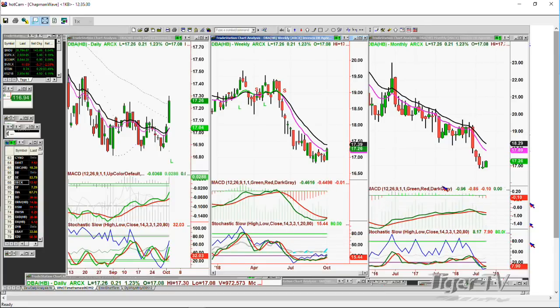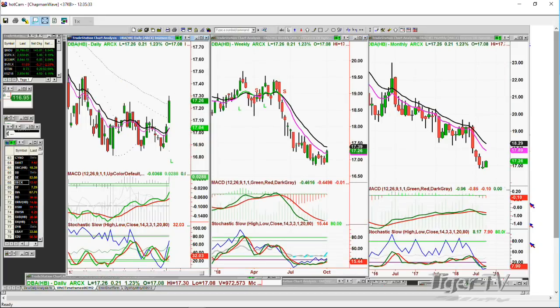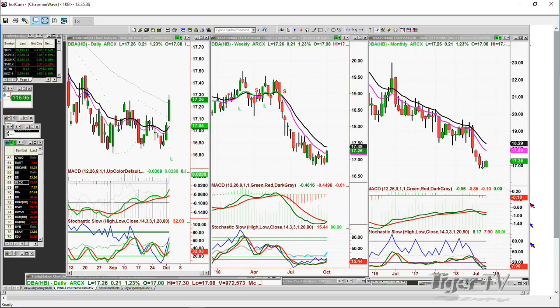If it just slowly builds support, and the next thing you know, it's tackling the high of the 20th of August at 17.46, then I think that would give you a lot of comfort and you'd say, you know what, over both the 9 and the 14-period moving average in the weekly chart, that's the best action that you can expect. And as I say, below 16.80, it's a problem. It's a problem of time as well as price.